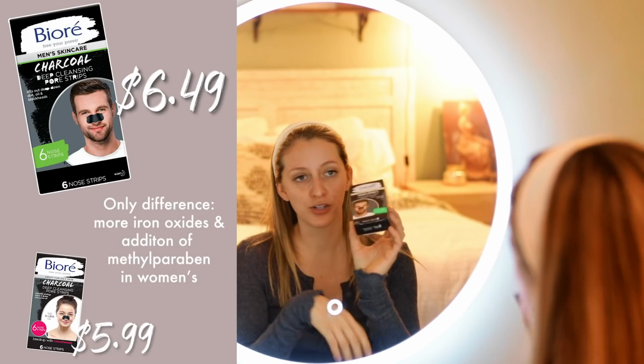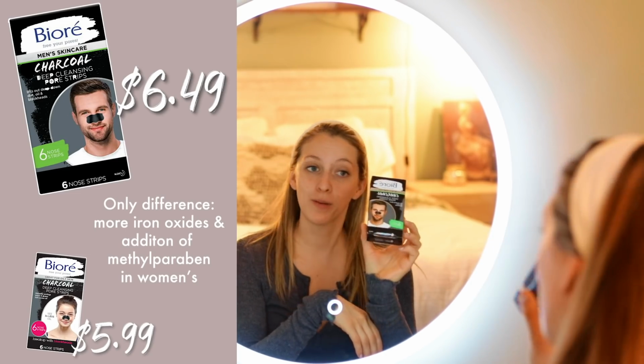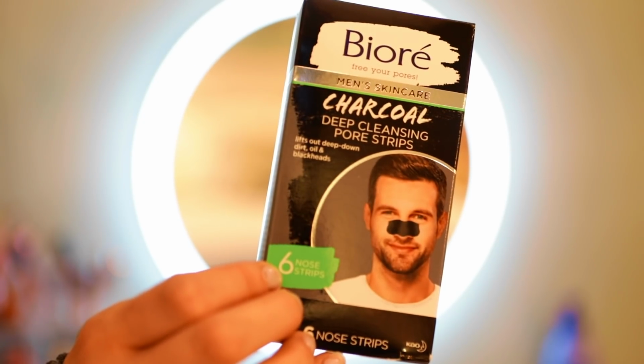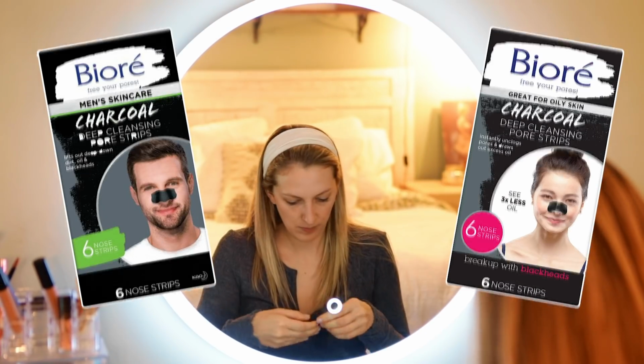Now I'm going to move on to the Charcoal Deep Cleansing Pore Strips. Now these are just Dior. These are definitely targeted for men. Again, there is a picture of a man right here on the front. But I'm like, how in the world could there be a difference from a man's pore strip to a woman's pore strip?